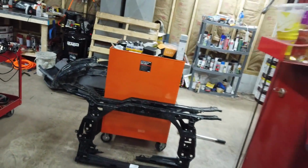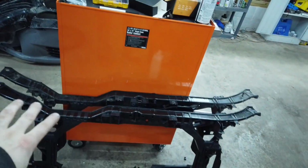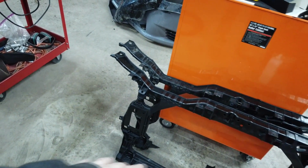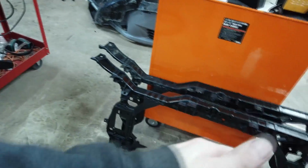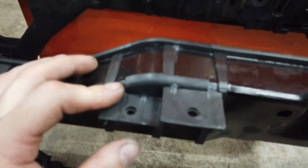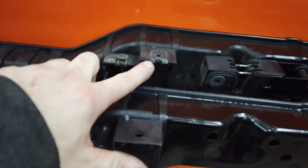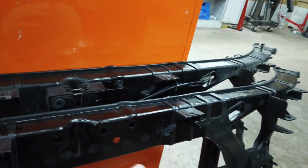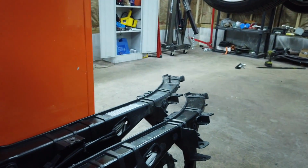Alright, so with all that together, everything that is on the old core support, I'm going to transfer over to the new one. Clips, screws, everything you can think of, because the new one has nothing. All of these mounting clips have got to be transferred over, so I'm going to do that off camera real quick. That's going to take a little bit of time, and then we'll get it up on the car.